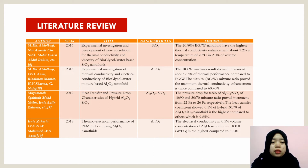So the next one is heat transfer and pressure drop characteristic of hybrid aluminum oxide and silicon oxide. The nanoparticles used in this research article are aluminum oxide and silicon oxide. So the finding is that the pressure drop for 0.5% of aluminum oxide, silicon oxide at 10 to 90 and 30 to 70 mixture ratio showed an increment from 22 Pascal to 26 Pascal respectively. The heat transfer coefficient showed that 0.5% of hybrid 30 to 70 aluminum oxide and silicon oxide nanofluid is the highest compared to others, which is 9.85%.